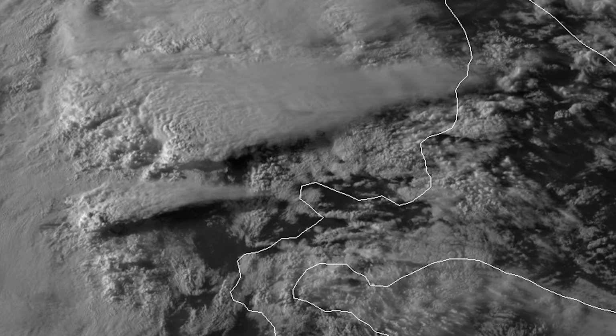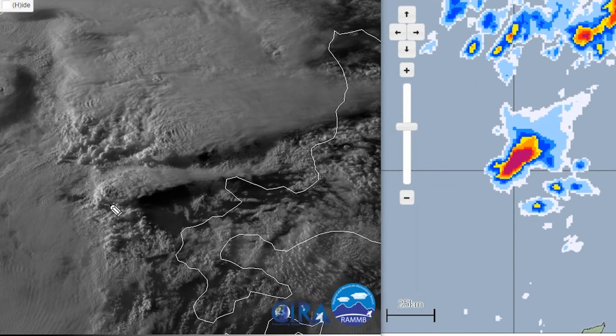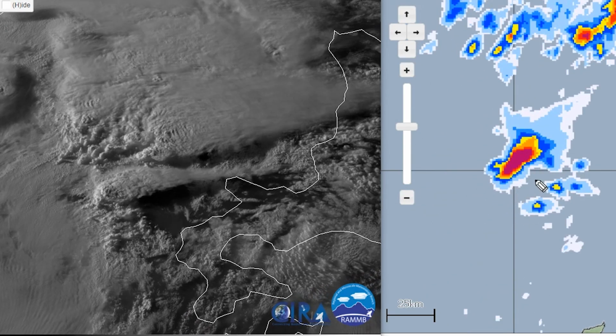We've got the 2.5 minute Himawari 8 loop. Let me load it up. So putting it side by side, there's the storm in there, and then on the zoomed in radar it's this one coming in like that.